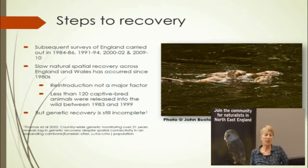However, a recent study published just this year has shown that the genetic recovery is still incomplete. There are still genetic pockets where the populations are very separate. There hasn't been a lot of mixing amongst the populations. So they're still not there yet.